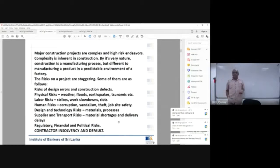In particular projects like the construction field, where buildings and high-rise buildings are coming up, there are certain risks on any construction project, right? Some of them are the risk of design errors and construction defects. Because of the design, the building can collapse, right? Or the construction defects. Because of construction defects, the building can collapse. Even the roads cannot be motorable. Then on top of that, we get physical risk: weather, floods, earthquakes, tsunamis, etc. Without our knowledge, we get those physical risks.